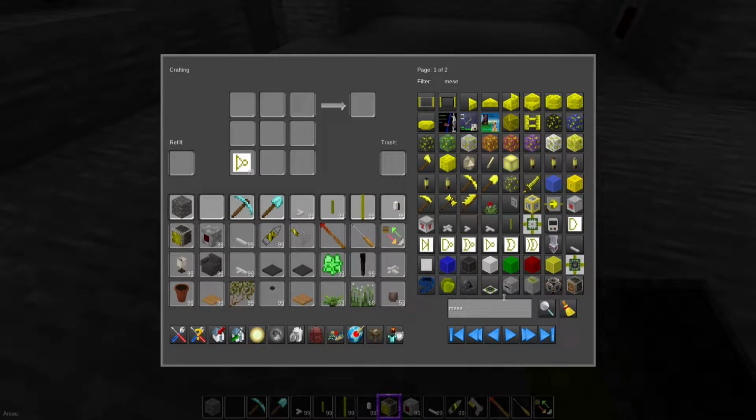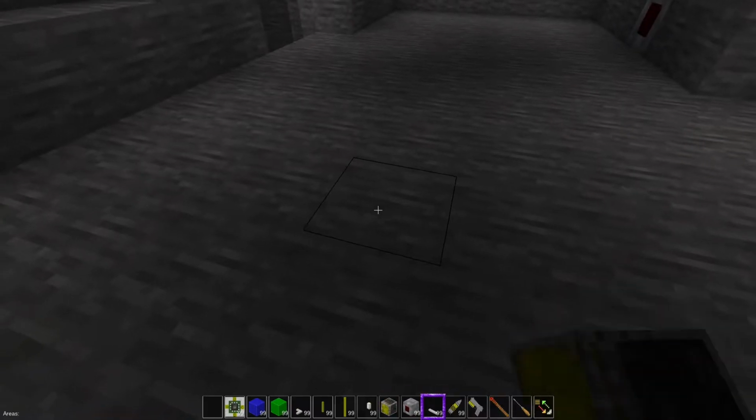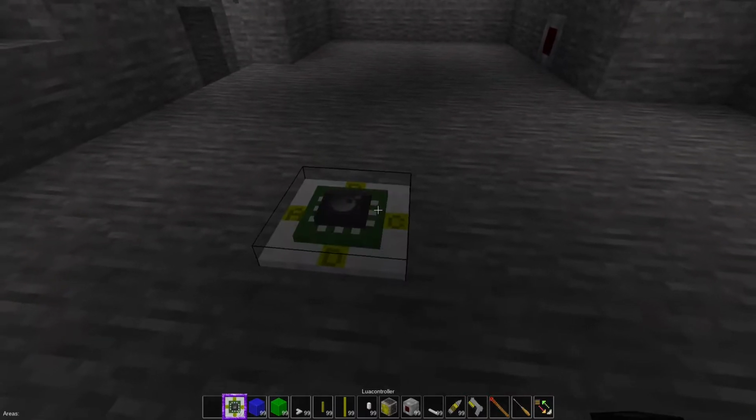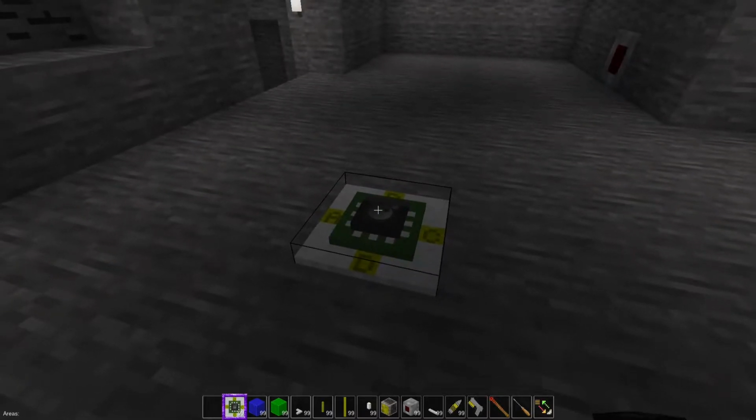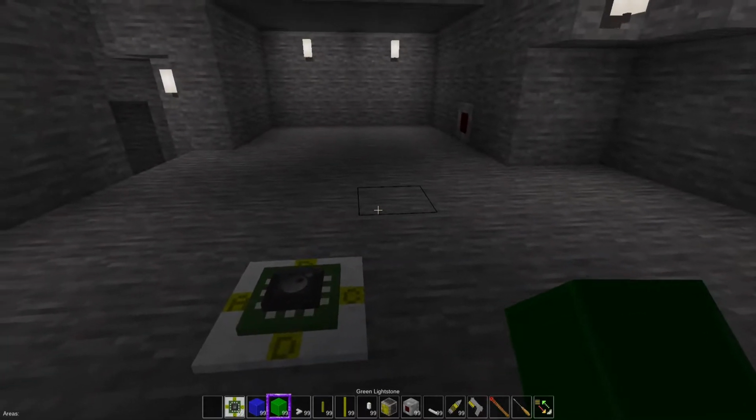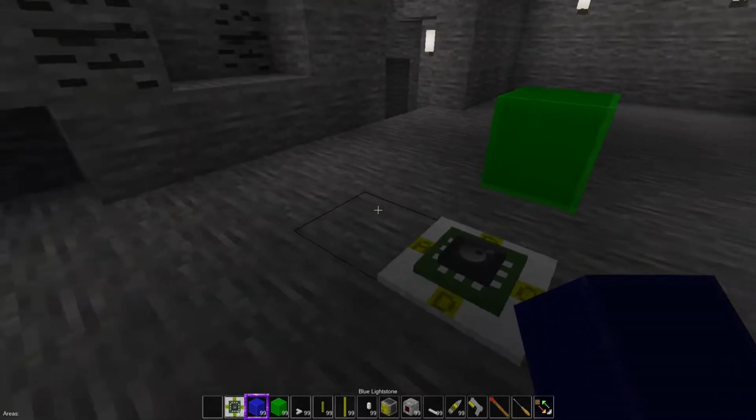I thought I had this set up. Let's see. I have no idea what that one does. Lua controller. And let us get some lights here. All right, we got that. And the blue light, because I like blue. You know what? I don't want the white. I want green. Green's pretty. So this thing's hard to understand, but we're gonna try and make it. There's a green and there's a blue.